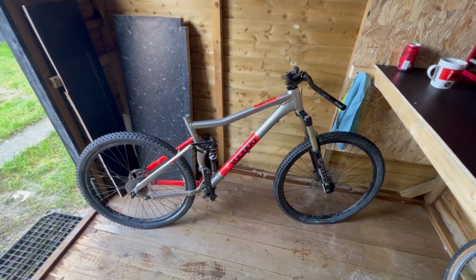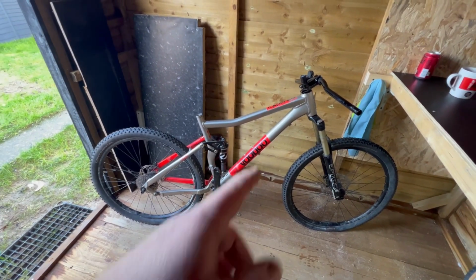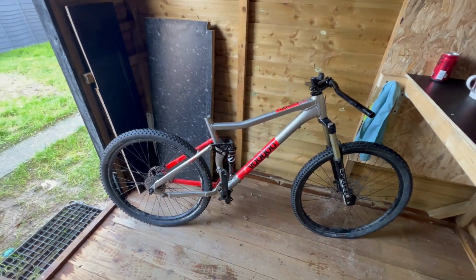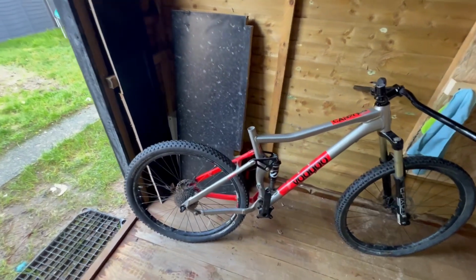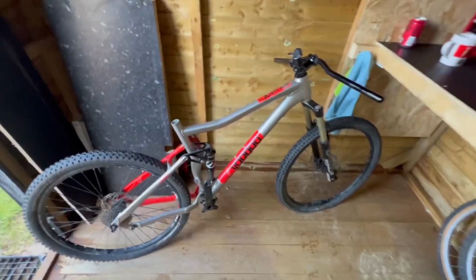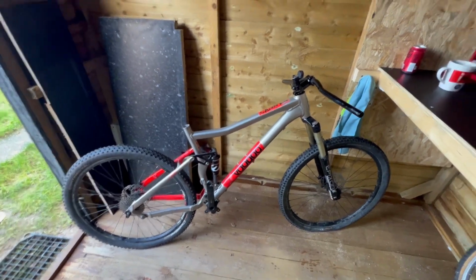This is a 2016 Voodoo. I bought it as just a frame, and then I've built it back up to where it's at the minute. But it's been in storage for I don't know how long. So it's time to get it back here, clean it up, put her up for sale. So that's the plan. Anyway, let's show you how we're getting on with the pond.